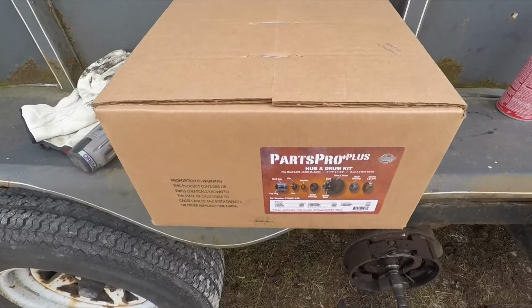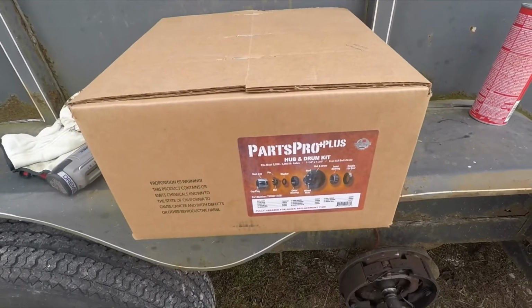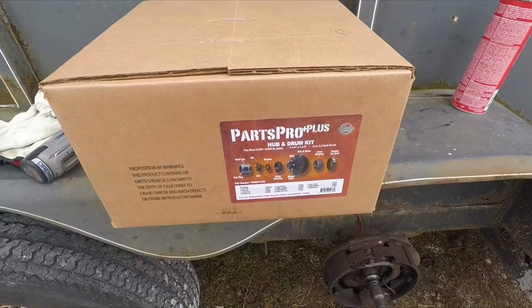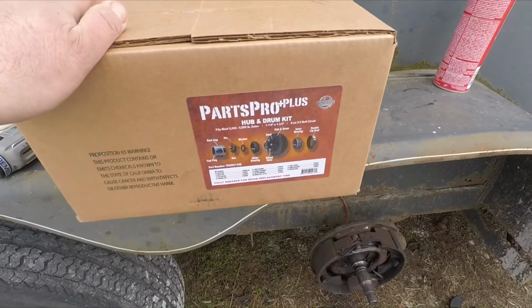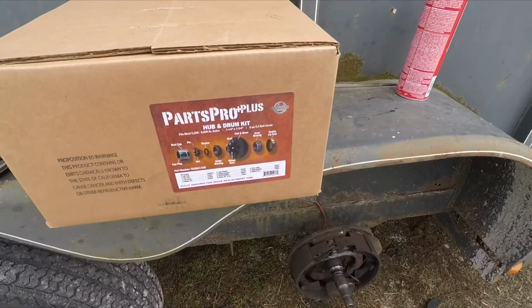Here's a new hub assembly. I got this at Custom Cab and Trailers in Jamestown, Ohio. This is really easy. It's ready to go. I'm just going to open up the box. Everything's already assembled. I'll just be able to slide it right on the spindle.